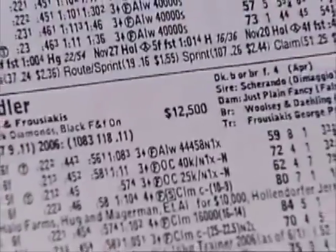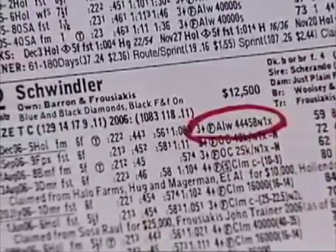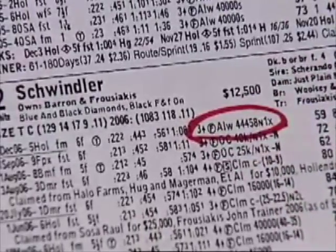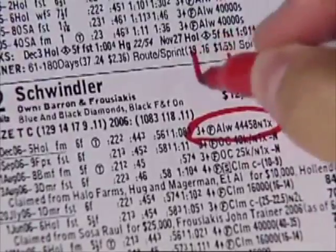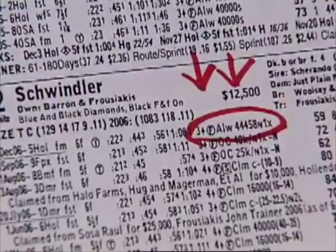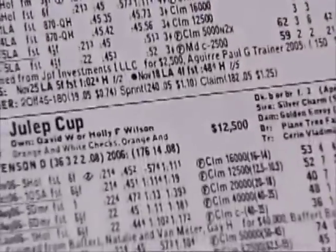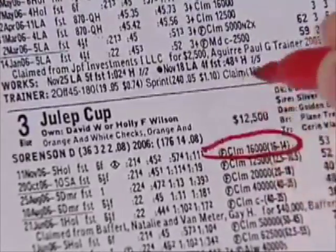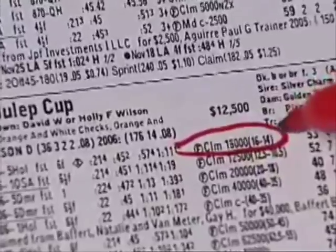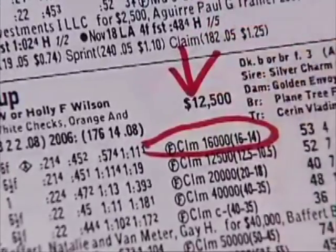When I move down to the 2-horse, Schindler, her last race was an allowance race, which is a much, much tougher race than a claiming race. In fact, she could not be purchased in that race, but today she could be purchased for $12,500. This is a significant drop in class. So I'll put a couple arrows there that'll jump out at me and let me know that she's dropping down in class. The last horse, Julep Cup, her last race was a $16,000 claiming race. Not as tough as Schindler's allowance race, but still a drop in class. I'll give her 1 arrow down.